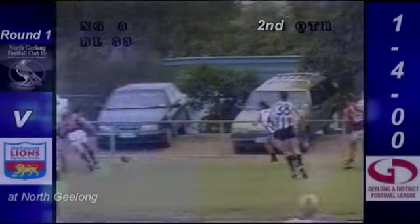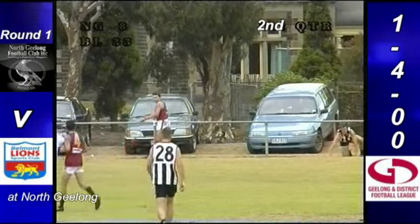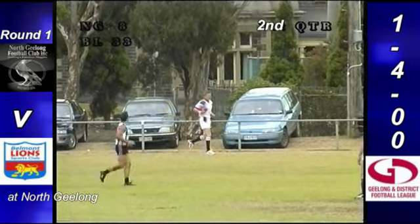He gets it wide. Still pretty close to the boundary line on half forward for the Belmont Lions. Kicking into the breeze in this second term. It is off the foot and hands now, and will be a boundary throw-in on the other side, about 60 metres around from the Lions' goal.